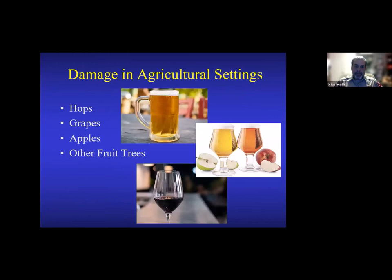So in agriculture settings, the worst things, we do know that they do cause damage to hops, to grapes, apples, and other fruit trees. And I usually don't get to talk about alcohol during a presentation or a conference, but today's your lucky day. It's an opportunity with talking about hop damage and beer.